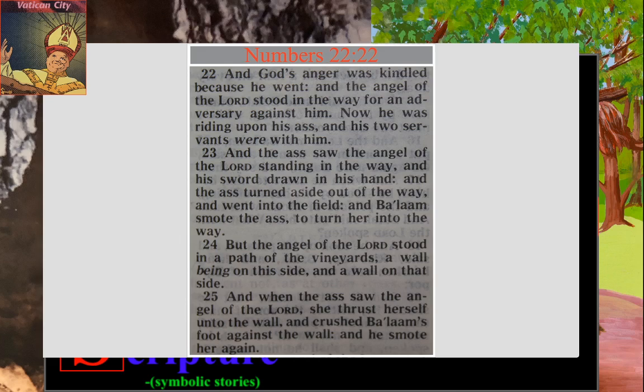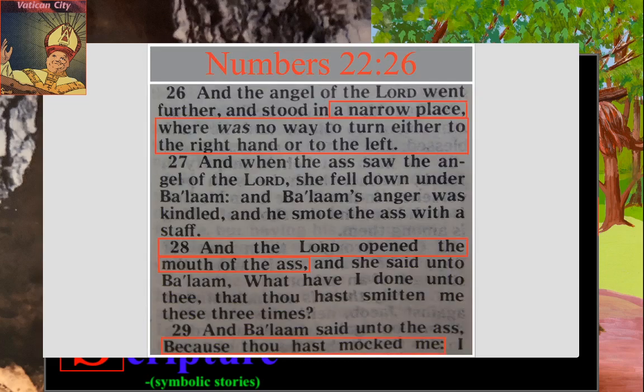And when the ass saw the angel of the Lord, she thrust herself under the wall and crushed Balaam's foot against the wall. And he smote her again. It's like the sole of the foot, the soul. And the angel of the Lord went further and stood in a narrow place, where was no way to turn, either to the right hand or to the left, like no avoiding it. There's really only one way the ass is going to go.